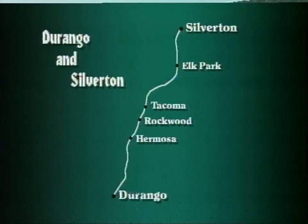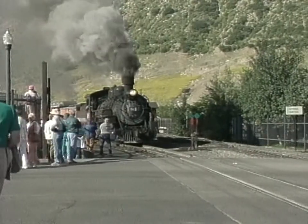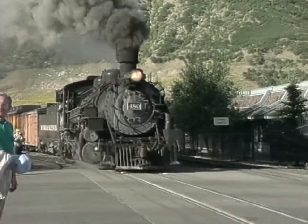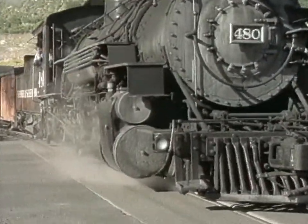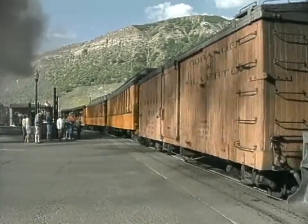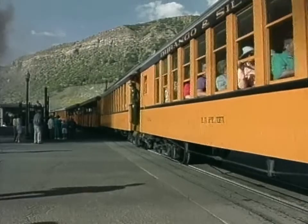Once part of the line that connected to Chama, the Durango and Silverton still travels on the old Rio Grande right-of-way through dramatic scenery. Durango in southwestern Colorado inspired the late railroad writer Lucius Beebe to eloquent prose, and for good reason. For what in the 1940s was a Rio Grande mixed train to Silverton in imminent danger of extinction has blossomed into today's 45-mile Durango and Silverton narrow gauge railroad.